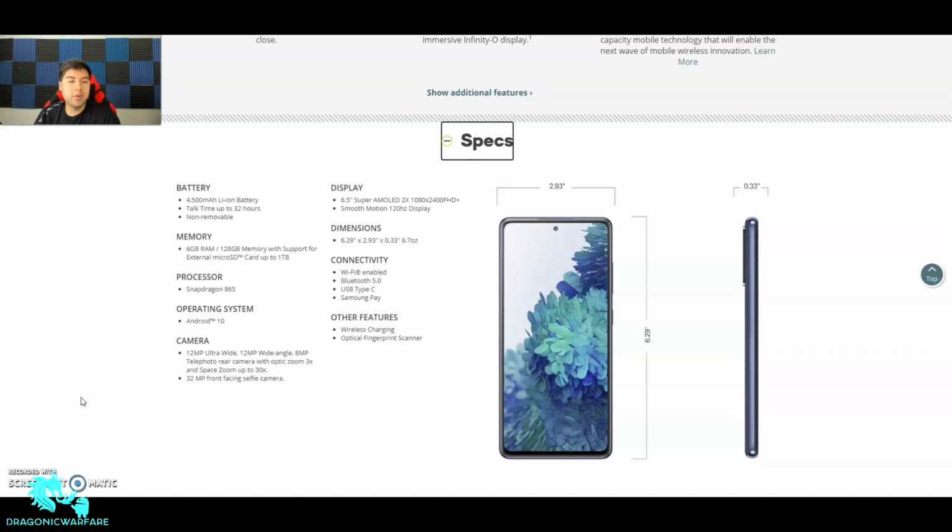Android 10, of course. The camera is a 12 megapixel ultra wide, so it does have 3 lenses on the back. It's a 12 megapixel ultra wide, 12 megapixel wide angle, 8 megapixel telephoto rear camera with optical zoom 3 times and space zoom up to 30 times, guys. I'm telling you, for the price, especially right now, for $500 instead of $700, it's the way to go. There's that 32 megapixel front-facing selfie camera, which is pretty good. Like I said, it's a 6.5 Super AMOLED 2x 1080 by 2400 Full HD plus smooth motion 120 Hz.